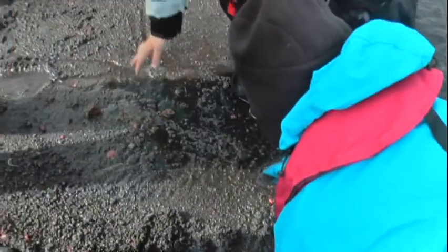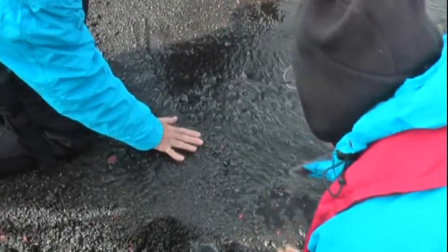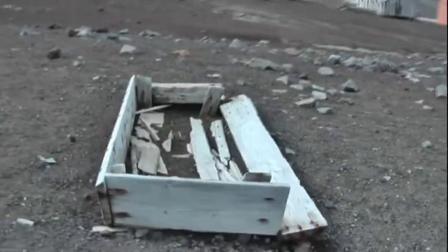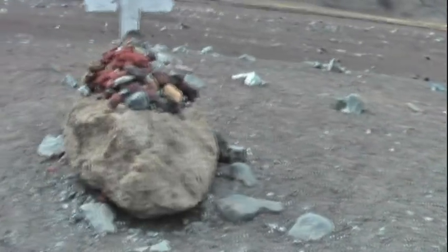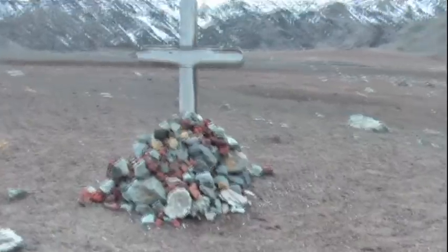Just take off your gloves for a minute. And oh my lord! It's really hot, beautiful. The beach is littered with bits of solidified lava. Not far from the landing site are the remains of a cemetery with crosses for two men who died in the '20s, a younger whaler and a carpenter in his 50s.